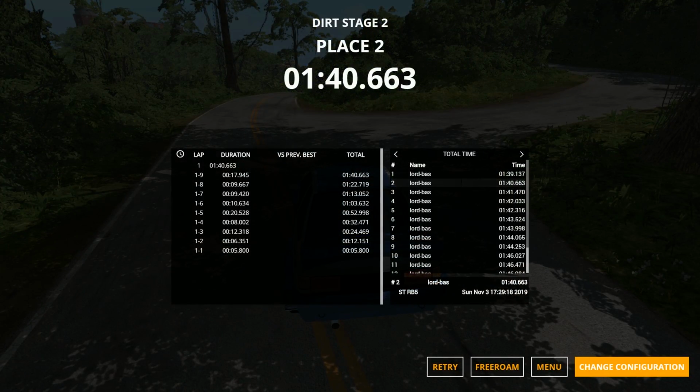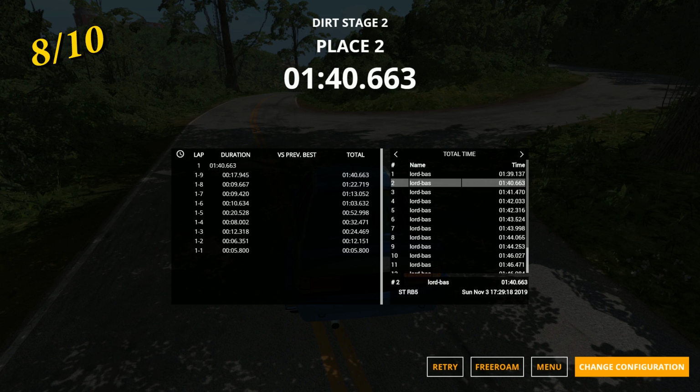Alright, so 1 minute 40.663. That actually came very close. Wow, it's very close, which is absolutely awesome. I really loved driving this car.